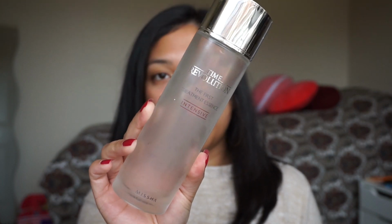So that's number one. Now, number two, the next option that you have is more mid-range, and this is the MISSHA Time Revolution First Essence Treatment. Now, this right here I had all of last year, and this bottle is absolutely empty. So I bought this online, and this also has the galactomyces ingredient in it. This is more mid-range. This is the price right here, and you can find it a little bit different depending on where you buy it, but this one has almost the same texture.